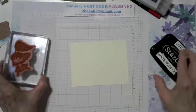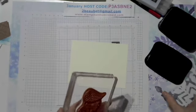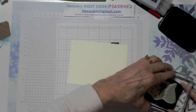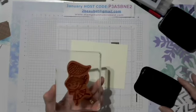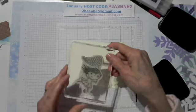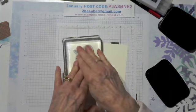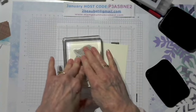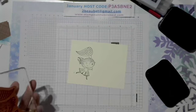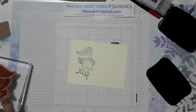So the little girl, we're going to ink her up real well. And now that we have fresh ink, it should be a good print. So I'm going to put her right about there. I'm going to press down and pull straight up. Okay. She did not print well.